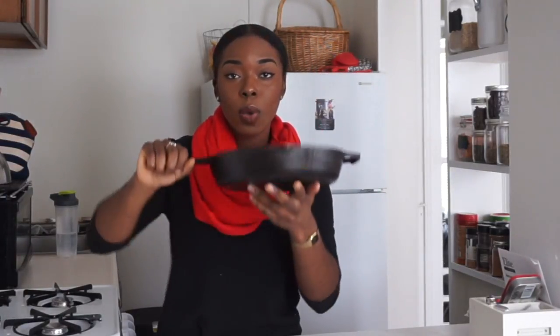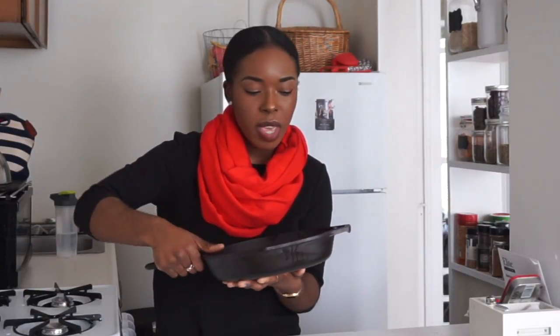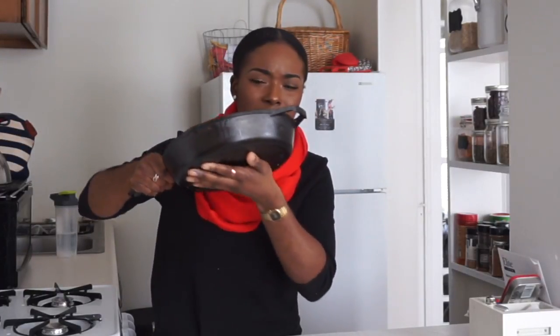Stainless steel pot. I've been wanting a cast iron skillet for the longest time, so I finally bought one. It is a little bit heavy, but it is worth it. I'm learning to make so many things out of it. So I'm a newbie. This is a Lodge one. I got it from Home Goods. See, I'm telling you, Home Goods is the plug. I got it from Home Goods for, I want to say, like $12.